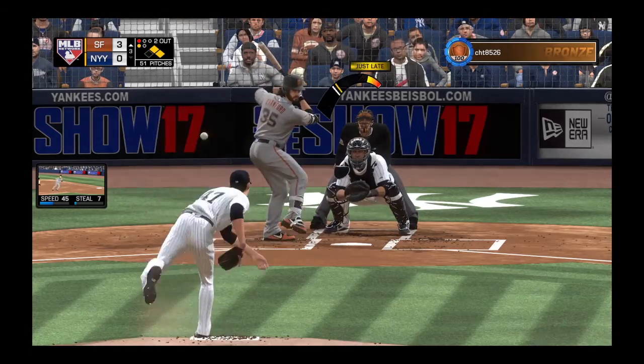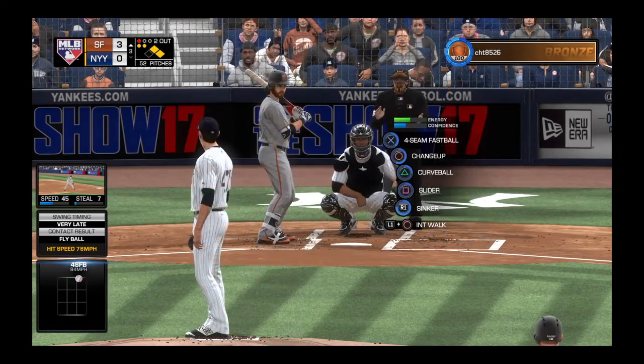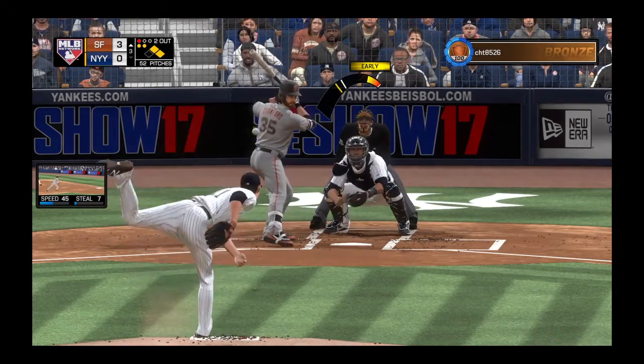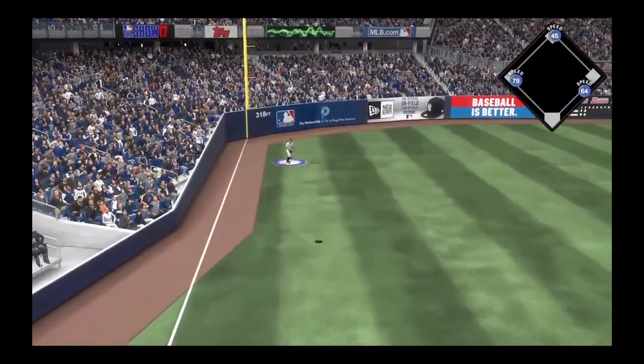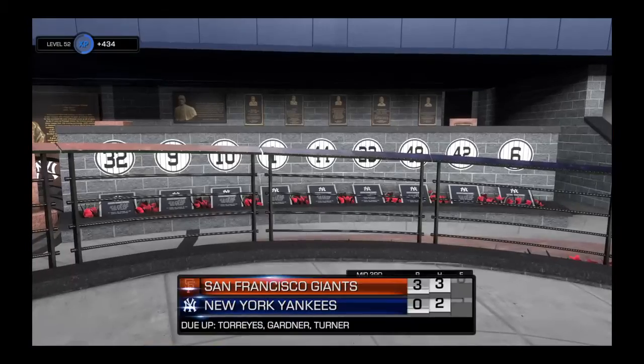The 1-1 pitch. Fouled off again, and now he's in a 1-2 hole. Looking for the strikeout. Here's the 1-2. A little late on this one as it's lifted the other way down the left field line. And the 2-out threat will not come to pass as the inning is over.